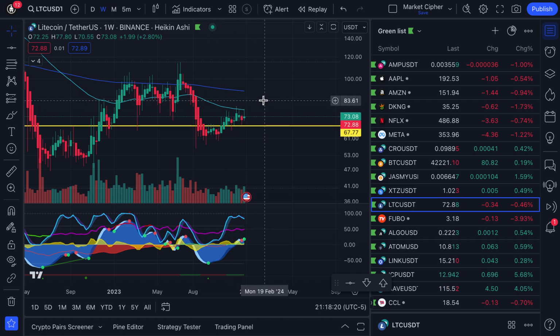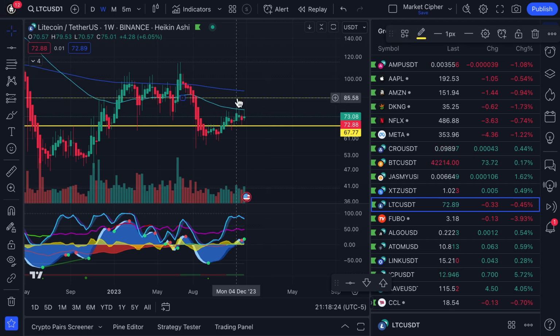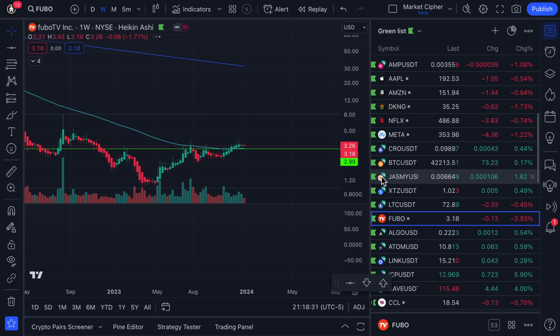If it breaks out here, okay, a breakout over 85 would be really, really bullish on Litecoin here. Again, you're getting the signal here, but just use your stop loss at 67.77 if you want to play that.